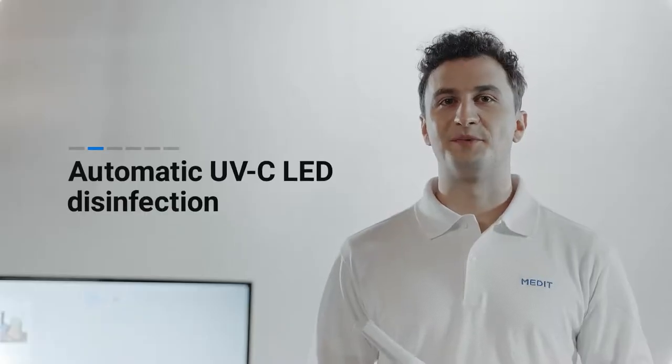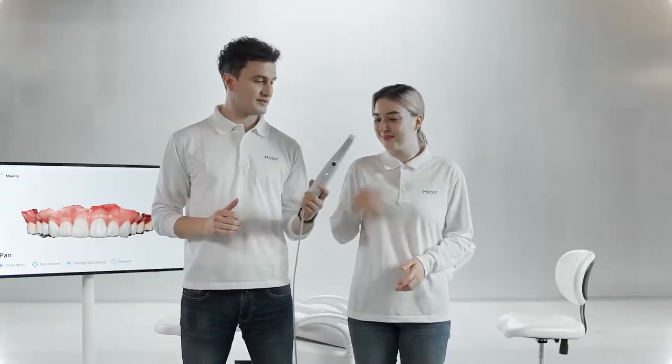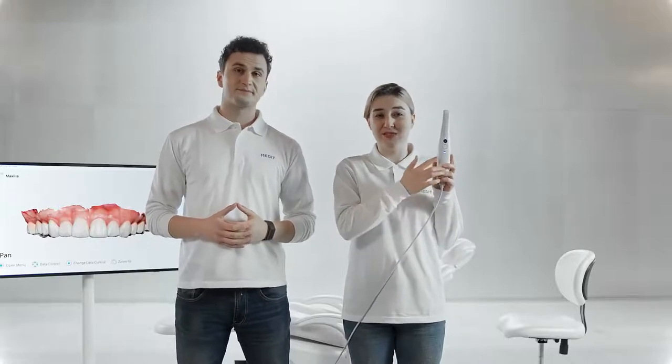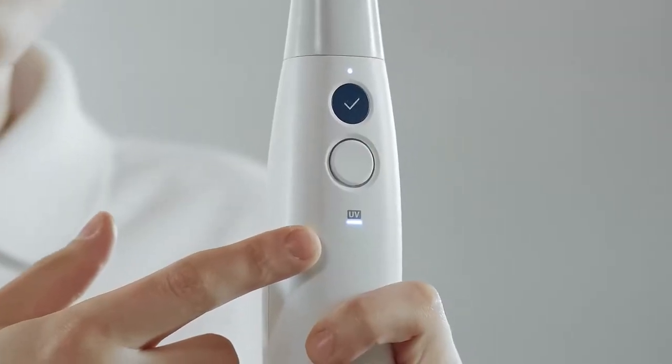Up next, here comes a real game-changing function, the new UVC disinfection mode. Yes, the Medit i700 is the only scanner which has the UVC disinfection function. When I plug the scanner and turn on Medit Link, the inside parts of the scanner are being automatically disinfected.